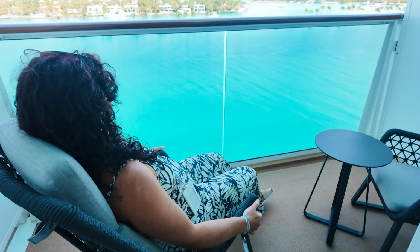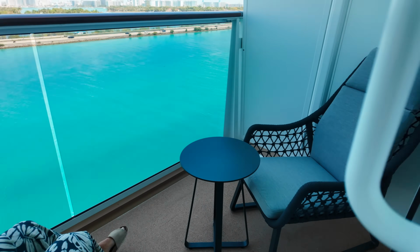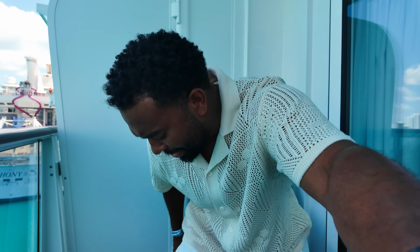All right. Let's look at this balcony. That's pretty big. What do y'all think? Now this makes me want to sit outside. These are comfy. That looks very comfy. They're very comfortable. Let me sit in. Let me get in there.